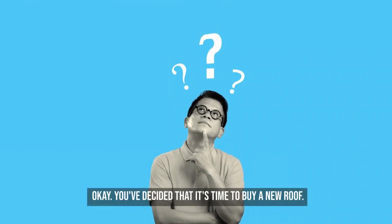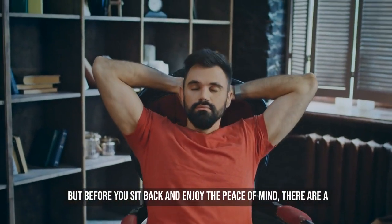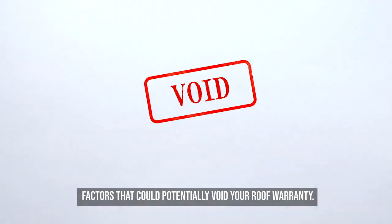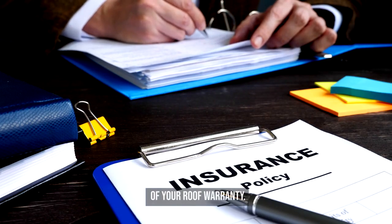Okay, you've decided that it's time to buy a new roof. It's a significant investment that adds value and protection to your home. But before you sit back and enjoy the peace of mind, there are a few crucial things you need to be aware of. Factors that could potentially void your roof warranty. Let's dive into the key factors that could jeopardize the validity of your roof warranty.